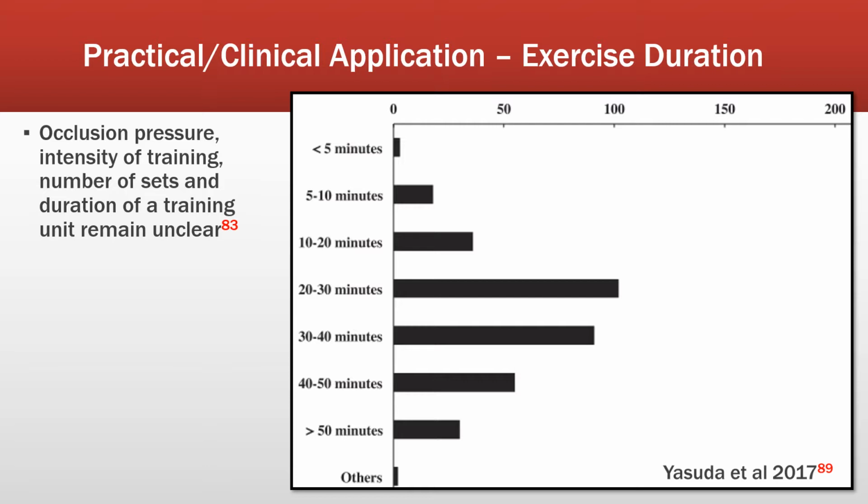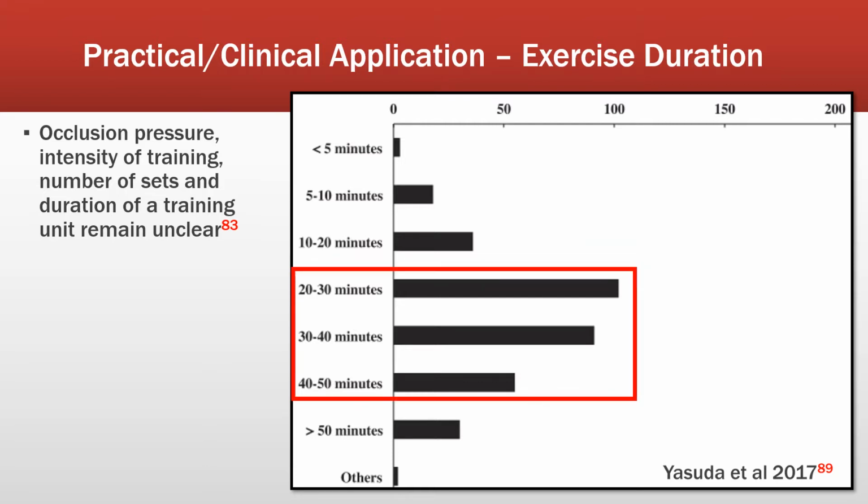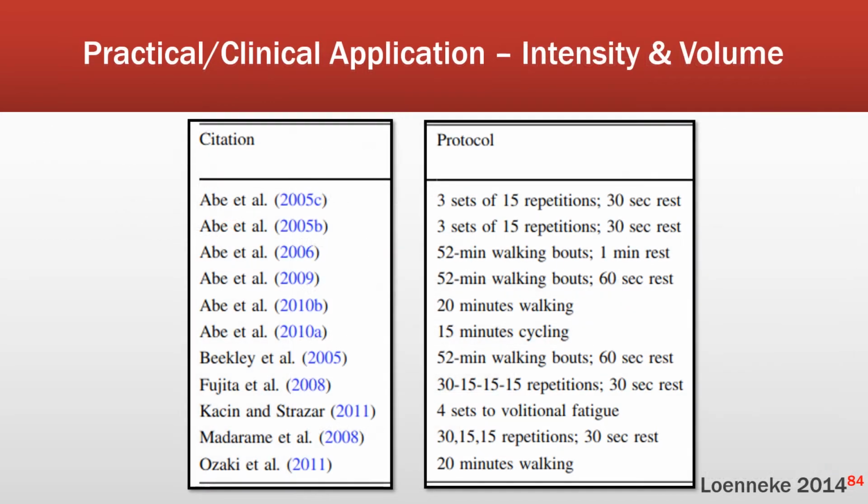So exercise duration, the highest is between 20 and 50 minutes. Depending on the upper or lower extremities, the recommendations vary. The upper extremities are typically between 15 and 20 minutes, whereas the lower extremities can be a little bit longer. But again, the 40 to 50 minute time frame, though it's the third highest on this list, is considered to be outside the range of what is considered normal for blood flow restriction guidelines, as well as KAATSU training.